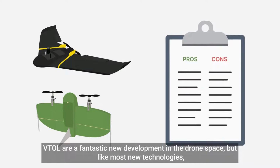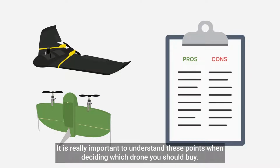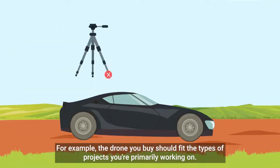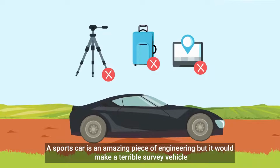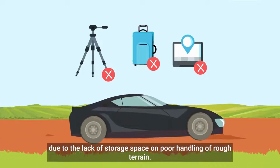VTOL drones are a fantastic new development in the drone space, but like most new technologies, there are key advantages and disadvantages. It is really important to understand these points when deciding on which drone you should buy. For example, the drone you buy should fit the types of projects you are primarily working on. A sports car is an amazing piece of engineering, but it would make a terrible survey vehicle due to the lack of storage space and poor handling of rough terrain.